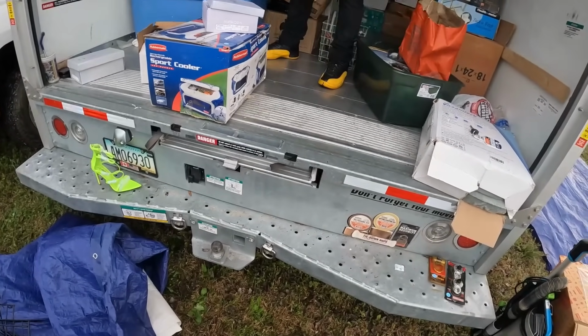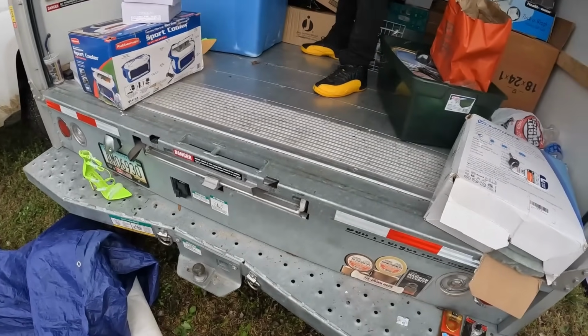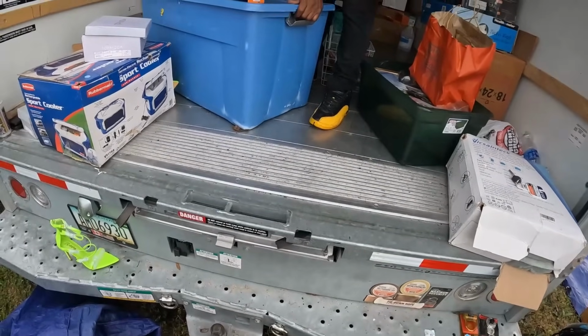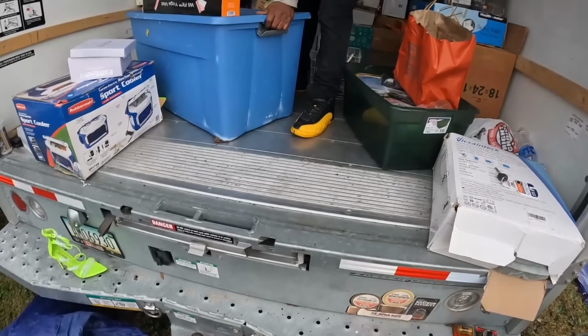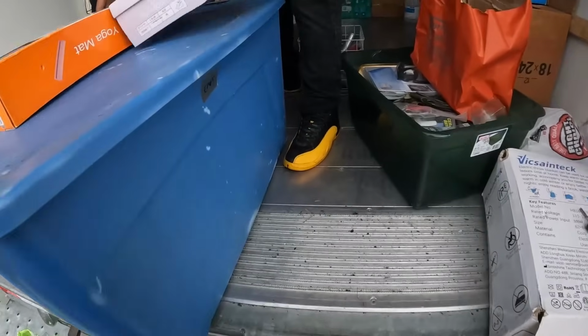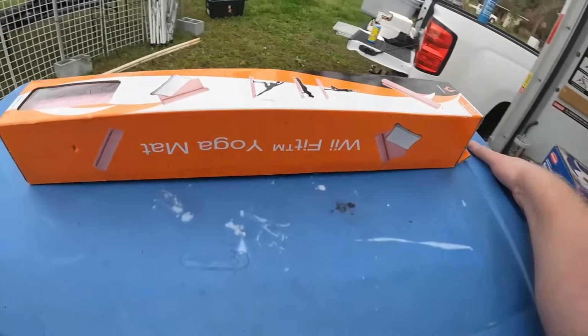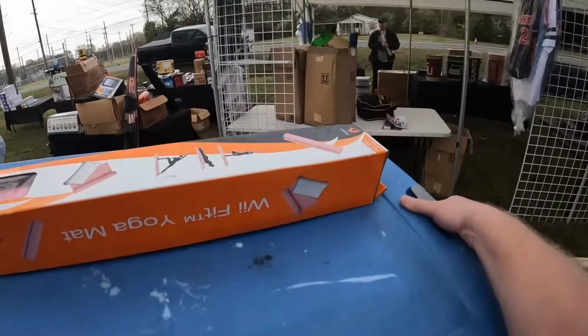Well, I do a lot of storage units, and we found a unit for about $450 filled with Snap-on tools, down to the Starrett micrometer set that goes for $3,800. It's crazy what you find out there, man. It is crazy. This might be a little heavy. Nah, I got it. You good. Appreciate it, man.